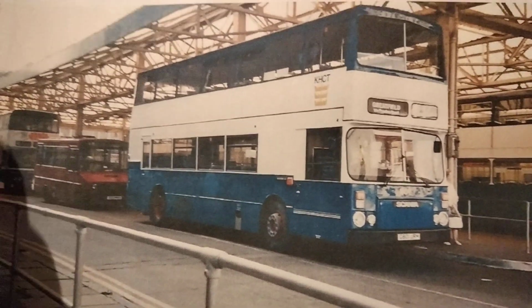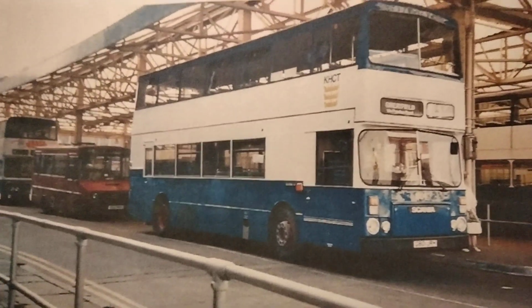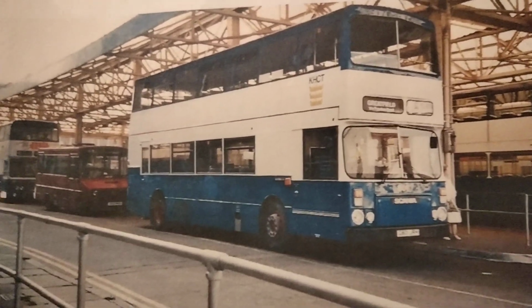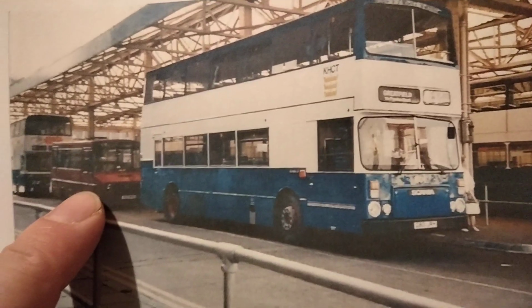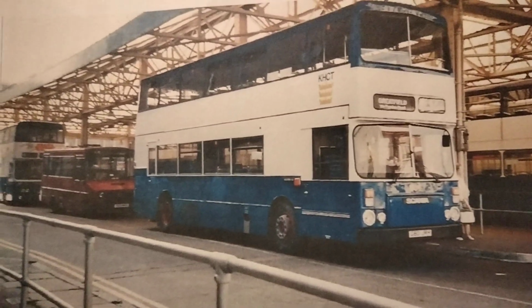This is G801 JRH. It was new in September 1989, and this is a photo in Hull coach station, as it was always referred to, the bus station in other words. So when it was quite new, loading on the 41 for Greatfield via Preston Road. Behind it you've got an Iveco minibus and an Atlantean, another Atlantean off to the side there.